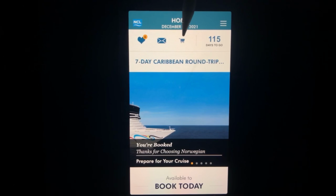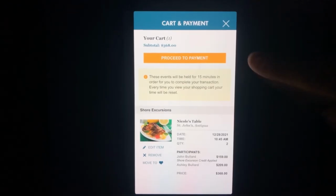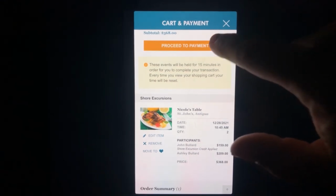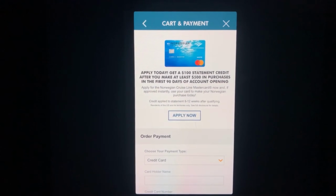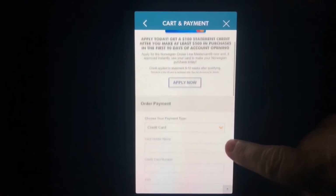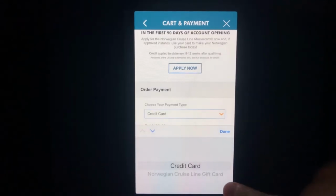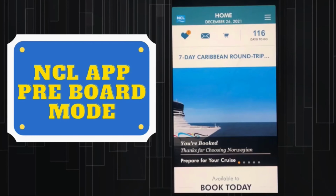Your cart is located on the top of the app next to the cruise countdown. Click your cart to see all the excursions that are ready to be purchased. Click Proceed to Payment. Follow the instructions to pay for your excursion. Note, excursions or anything else you book before the cruise have to be paid for with the credit card at the time of booking. You've been using the Norwegian app for all of your pre-boarding needs.